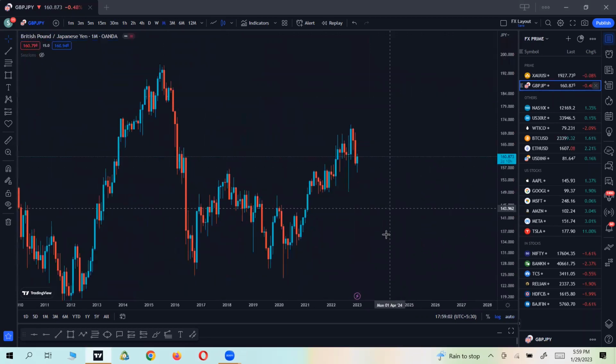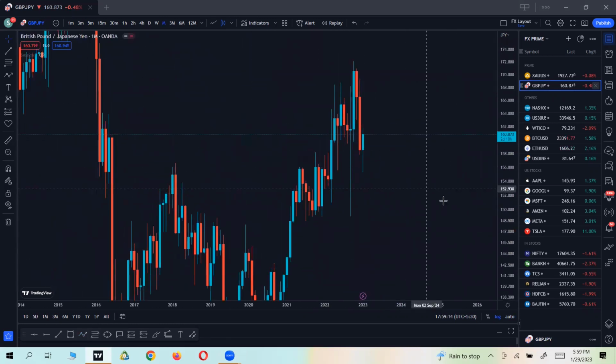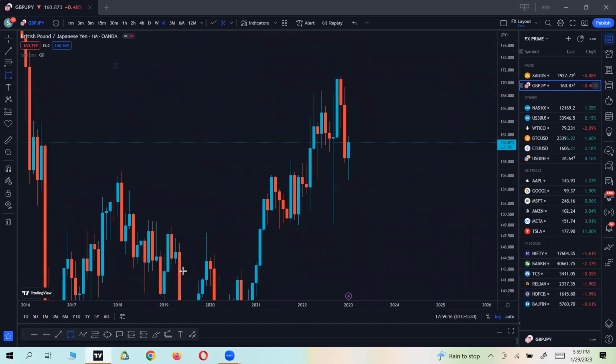On the monthly, as we can see, GJ is pretty much making higher highs and higher lows. We are making higher lows, higher lows, and higher highs and higher lows. So price is pretty much bullish. Now, if we look closely, then we can find that there was a support here.